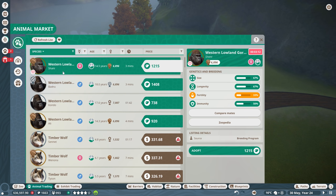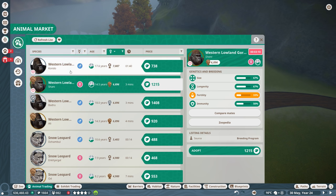This one's a female. I think I'm going to pause real quick because this countdown is going down right there, you guys. Oh my gosh. I want to sort by this. Yeah, it looks like the lowland gorilla is the most popular thing. If we're going to be getting gorillas, I do want to get both of them, male and female. But we can only afford one right now.